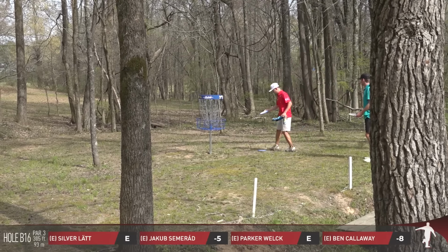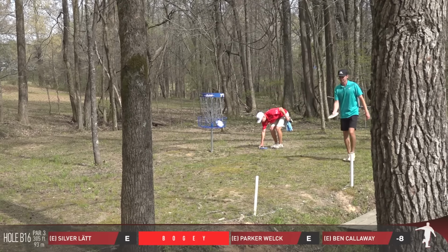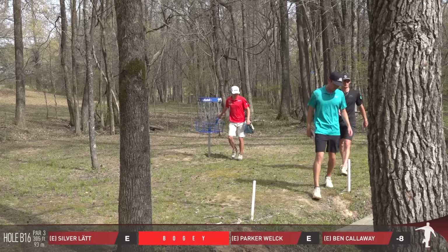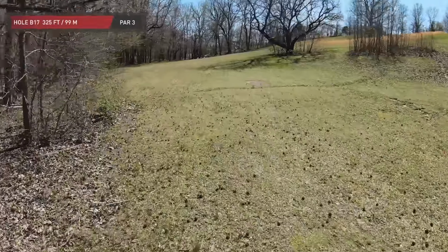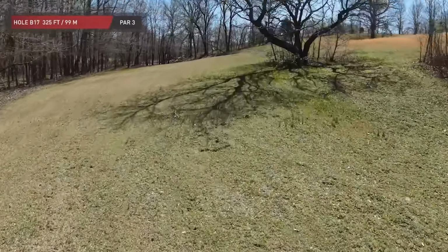Jakub's going to give one back and fall to 4 under, and we see that Ben is double that, like you said. He has a pretty solid round going. It got off a little bit slow. I mean, obviously the birdie on the first, but a little slower after that, and 8 under has got to feel pretty good as we're just barely past halfway.